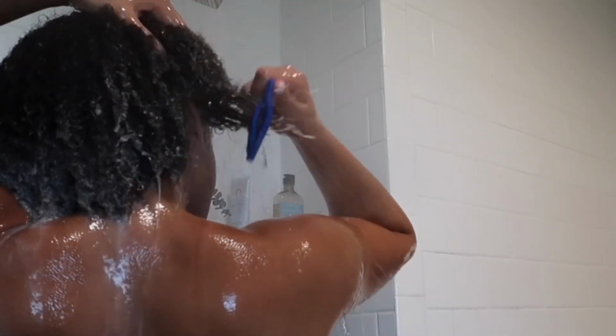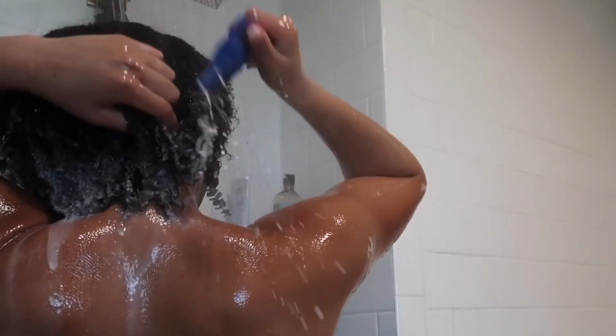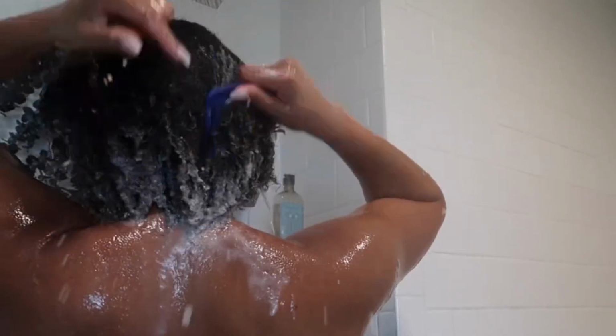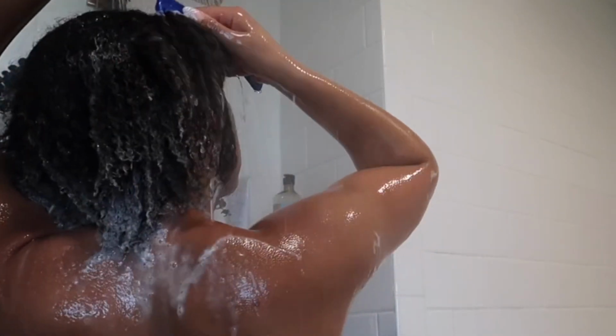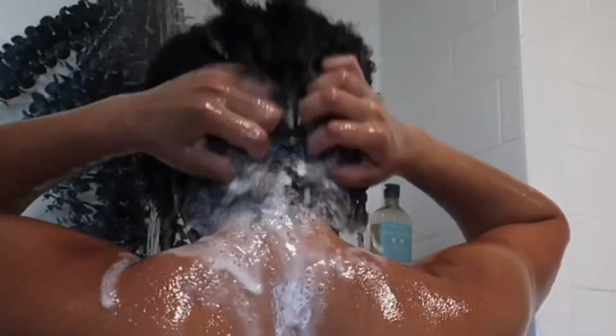But you just want to make sure to use a wide tooth comb, because if you don't, you're going to find that you're literally pulling out your hair. But you can see that comb doesn't have any hair in it, and that's because it's not pulling out hair. It's just detangling, which is what I want. You can see that my curls now are really luscious. They are really movable. And with the water on them, it's giving them a lot of hydration along with that conditioner.